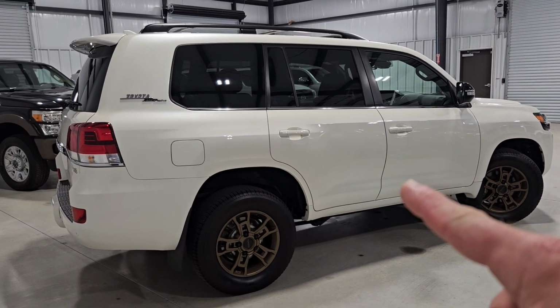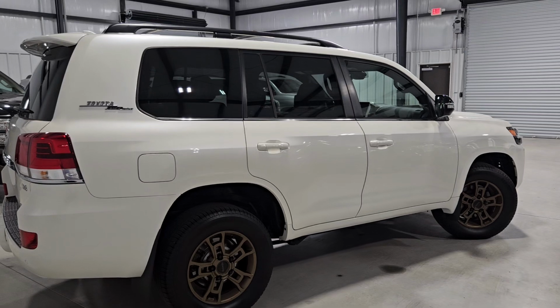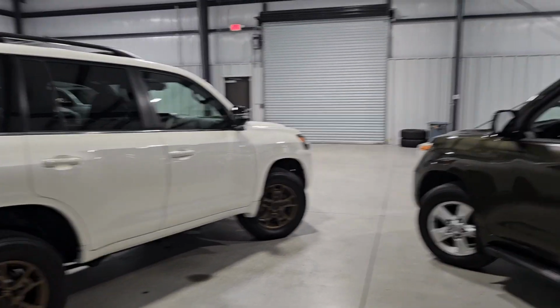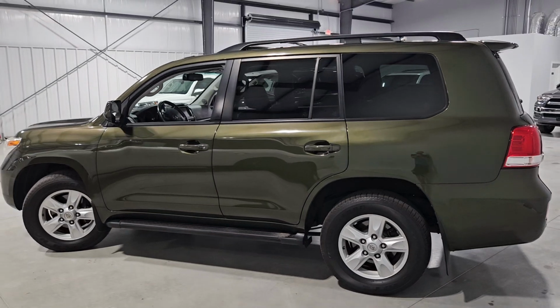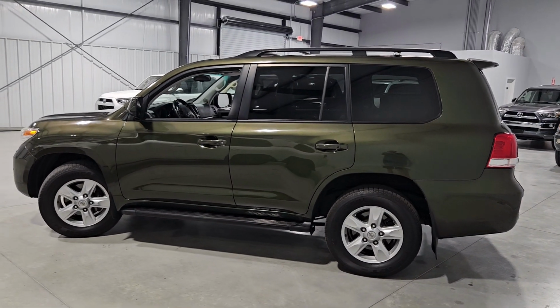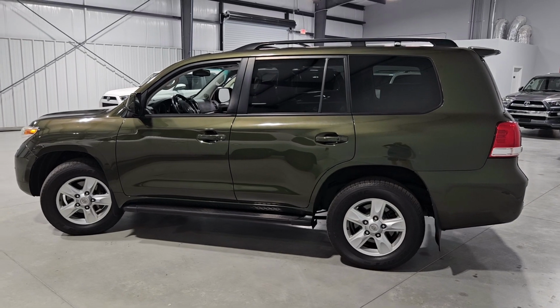This will be for sale in the next, I don't know, 2 weeks, something like that. It's about to be Memorial Day, so I'm going to enjoy it a little bit. But the other Holy Grail car, check this bad boy out. This is a 2011 200 series .1, obviously Land Cruiser.